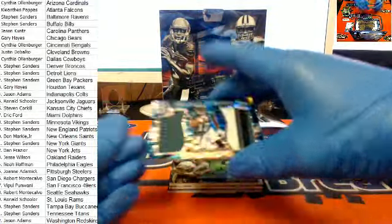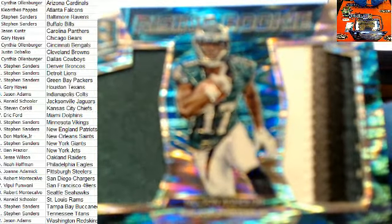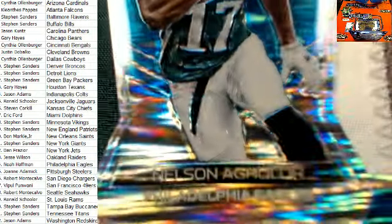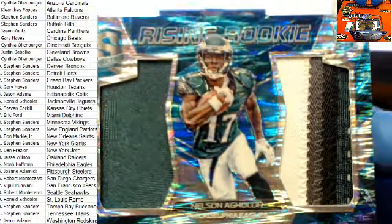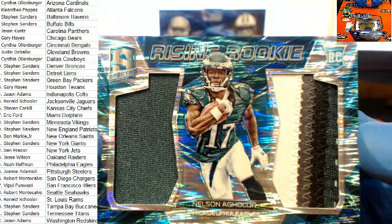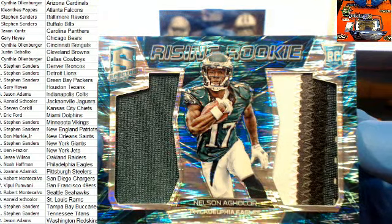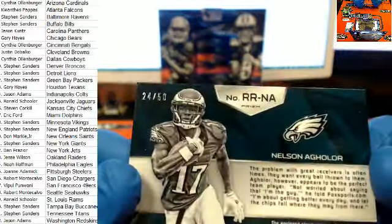Rising rookie. Nice patch right here. Relic patch. Check that out. Nelson Agholor, rookie wide receiver in Philadelphia. 1, 2, 3, 4 colors on the patch. Philadelphia Eagles owner, and that goes out to Noah H., Mr. Hawkward right there. 24 of 50.